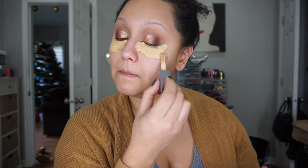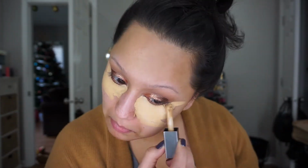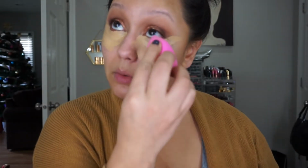Okay, so I'm going to take this Cover FX concealer. I'm going to use the G Medium 2. And I'm going to take this under my eyes. I'm going to let it sit for a little bit, and then we're going to blend it out. All right, so I'm going to take a beauty blender, and yes, it's clean, it's just stained. I'm going to blend this out before applying our foundation.